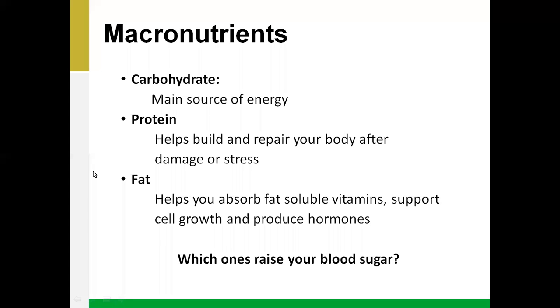So what do you think when we think about macronutrients? Which one of the 3 that are listed here, carbohydrate, protein, or fat, do you think raises our blood sugar? If you could contribute in the chat box, what do you think?